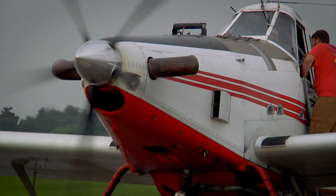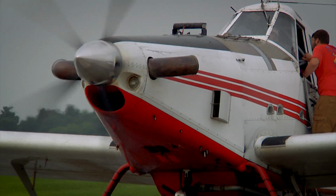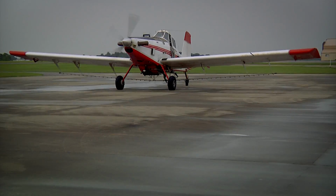We've got to come back and enter those fields in what they call Flight Plan Online. That's what our pilots use to know which fields they need to spray. So there's usually maybe 3-4 days, a week, 10 days lag time between when we look at the field and when it actually gets applied.